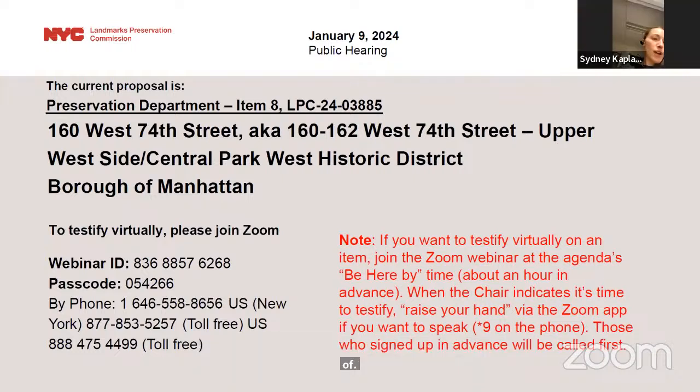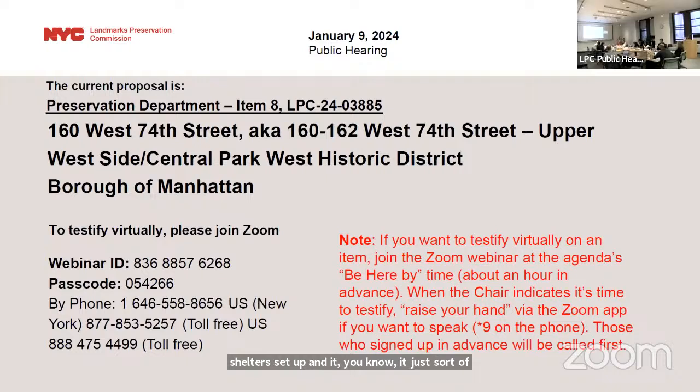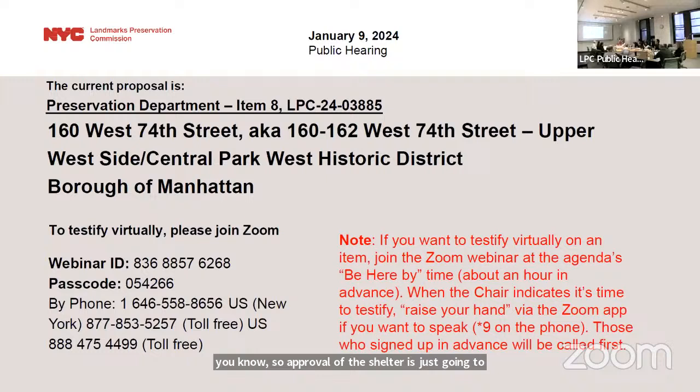And this is just an unknown destruction of the quality of life. There have been a lot of places where shelters were set up, and it just has ruined the neighborhood. Approval of this shelter is just going to drastically change the neighborhood and just the way people live.